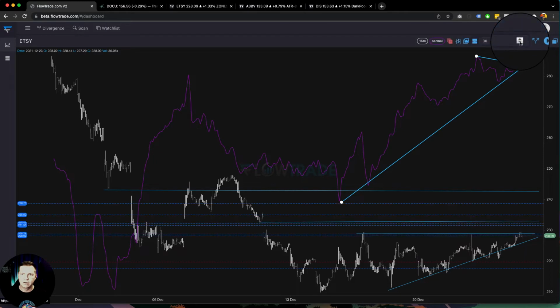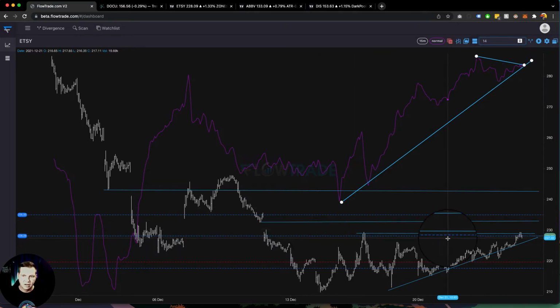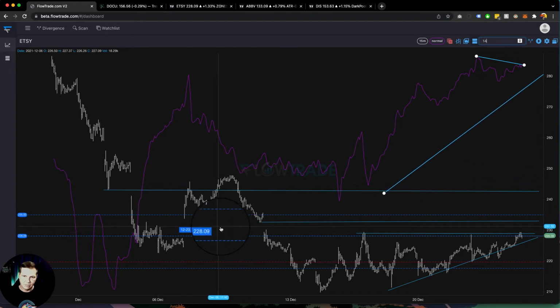Let's go ahead and look at our block trades. Those are the block trades for the last 30 days. I don't feel like those are as important as the block trades in the last 10 days. Maybe even the last 14. All right, looking at the block trades in the last 14 days, price action is currently resting at a dark pool level that runs at 228.09. That's pretty significant resistance. Oh, what did I do there? I'm going to move that back.